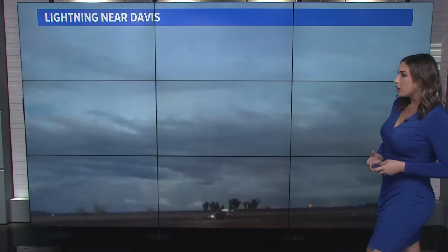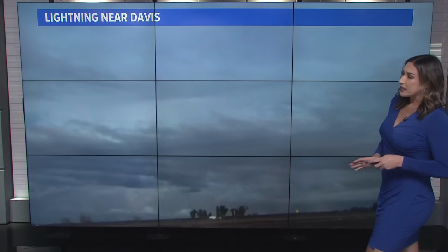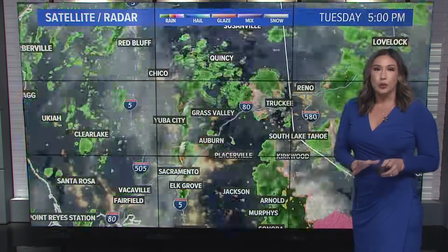Now take a look at this. We also got some nice lightning strikes as we see this coming in from Davis. We also got quite a bit of videos coming in of a lot of lightning in our area. Now, we're looking at all these lightning strikes and thunderstorms and all of this coming in after we've already seen the first band of storms pushing through. You see it there finally. I was waiting for that to pop up, but it really has been beautiful.